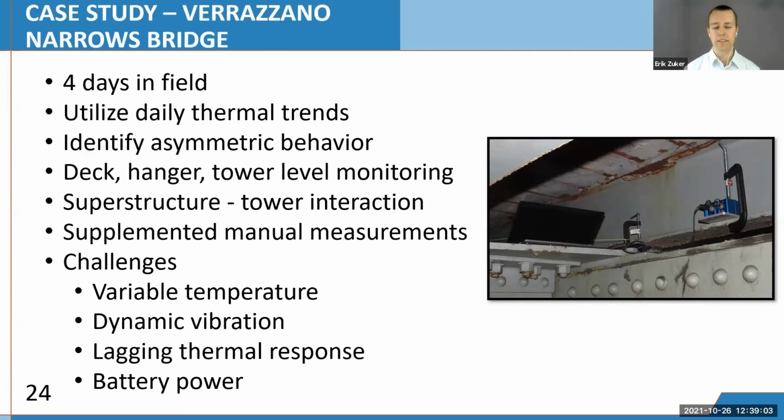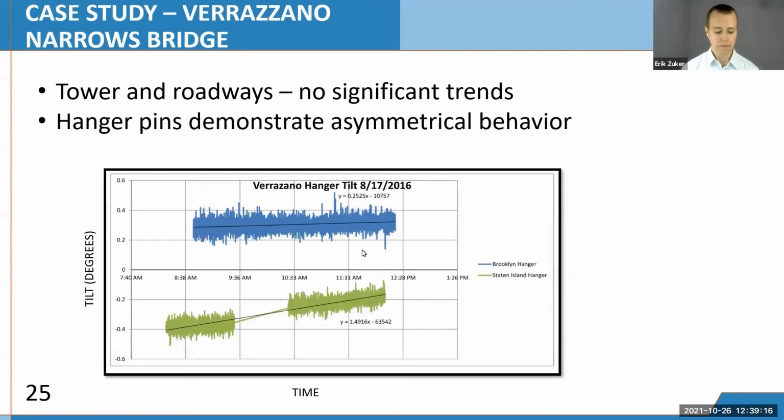And also because the sunlight, if it's a main driver of temperature increase, changes the way that the structure would eccentrically get loaded on one side. And finally, the challenge of battery power, which was a limiting factor. In the end, we were able to confirm that the towers and the roadway showed no significant tilt trends in response.